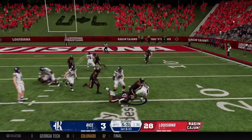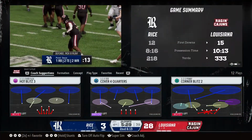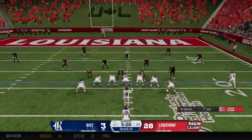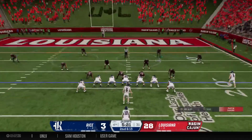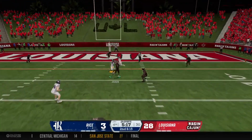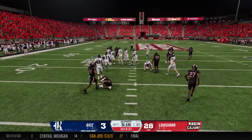Out of the gun, the running back has it. Stopped in the backfield. He's going to lose 3 yards on the play. They've got a really good drive going, but a little speed bump here at 2nd and 13. Wants to go up top. Throws to the wideout. And here's the 3rd interception of the night.